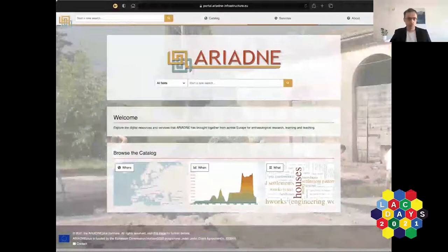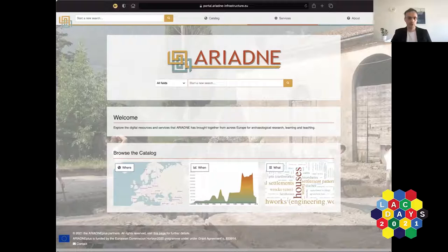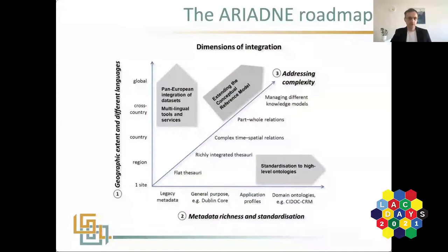And what's the end goal? One of the main aims is this. This is called Ariadne Portal, and it's a search portal for archaeological data of all the partners and hopefully at some point the majority of all relevant archaeology. Within the project, we are trying to extend geographically and to different languages. And we are also trying to increase metadata richness and standardization.